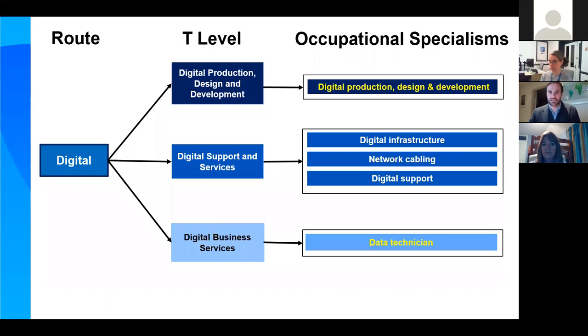So digital splits into three specific areas. Working in the local economy within Milton Keynes, we know that the best occupations available to people are in software design and development, and specifically data analyst or information systems business analyst. Hence the reason why we have wanted to develop in those occupational areas.